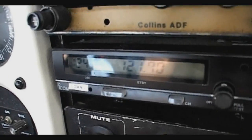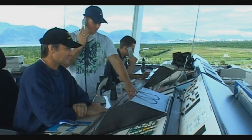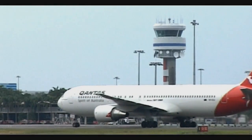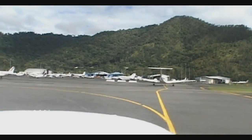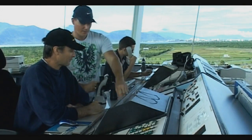When holding, monitor the tower frequency for any conflicts involving your runway. Also listen to what the controller is saying to other aircraft. It can have a critical bearing on your safety. Again, the key is situational awareness. Be sure you understand all air traffic control instructions.